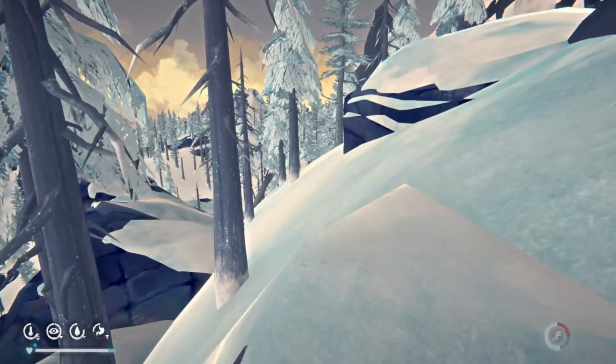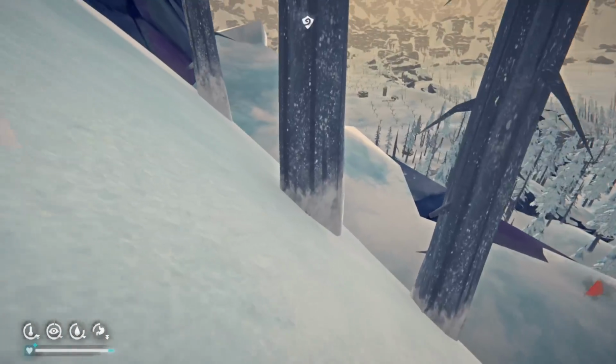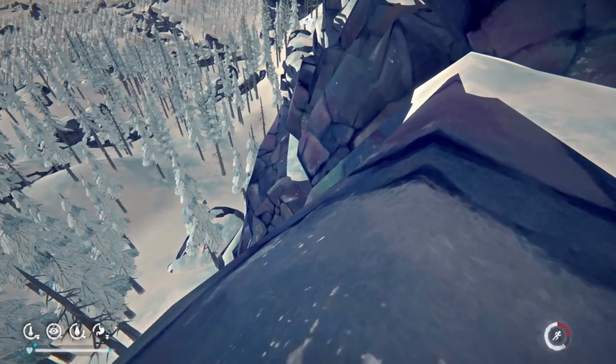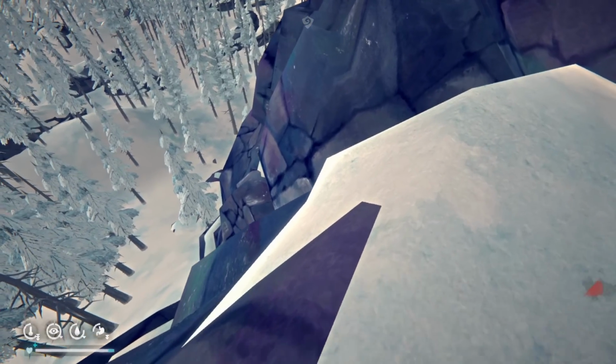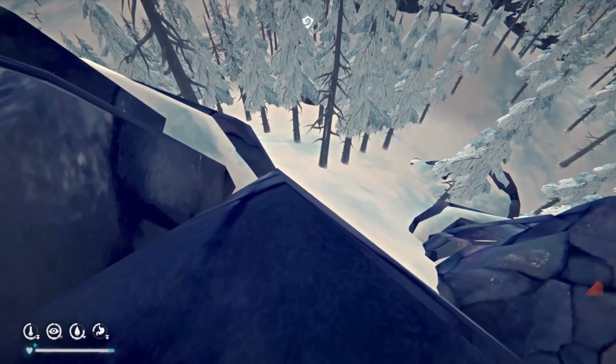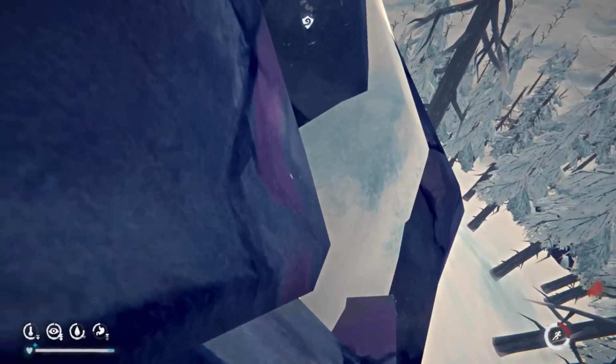There's a rope climb down there, but I'm a little too stubborn for a rope climb. I want to get down the mountain, and I want to get down it now, so let's kind of make our own route here. This looks safe, actually. Doesn't look too bad. Looks like it could be worse, basically.